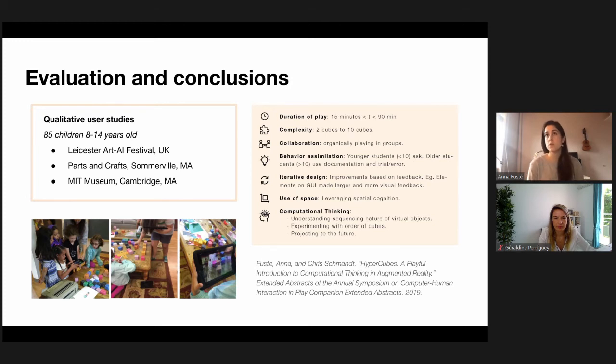I was excited to see, for example, that the duration of play was pretty long. Kids were super engaged with the application, and this was voluntary. They could stop playing whenever they wanted, and they kept on playing and playing, and that was exciting to see. As for complexity, they would create configurations with 2 cubes or 10 cubes, for example, and they would just keep on adding, which was very nice to see as well.